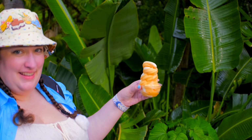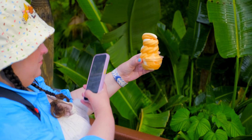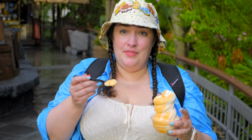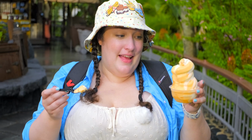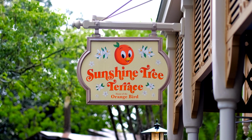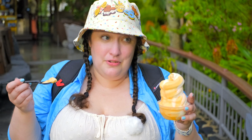Look how pretty. Oh, it's so good. So we got an orange swirl. Oh no, rain. I'll protect you with my hat. It's orange Dole Whip and vanilla swirled. This is sort of what they're known for over here at Sunshine Tree Terrace. It tastes like a creamsicle. It's so good. And this one is on mobile order, so you actually don't have to wait. You can mobile order it.